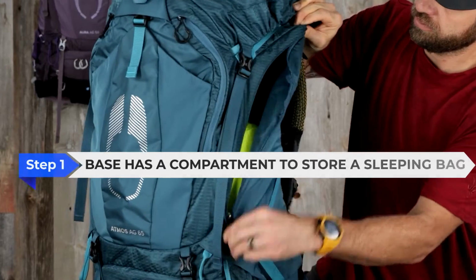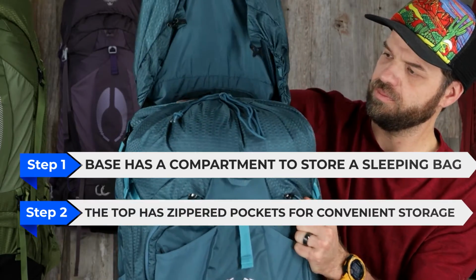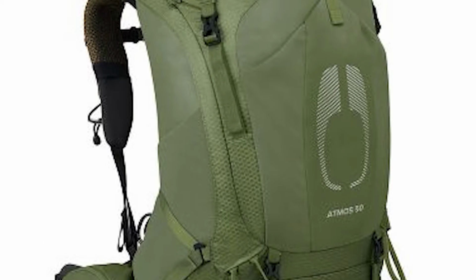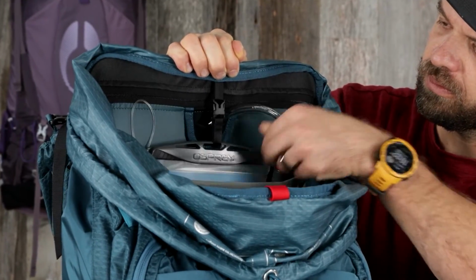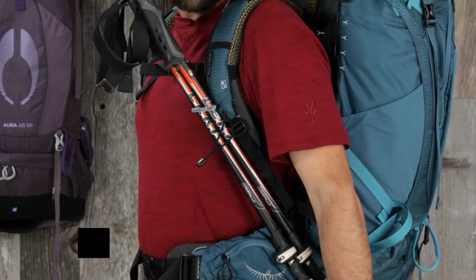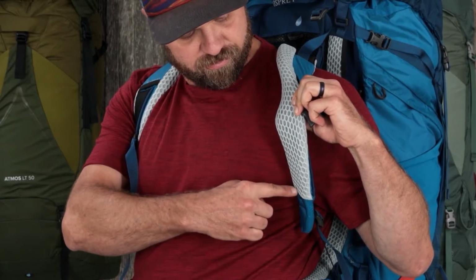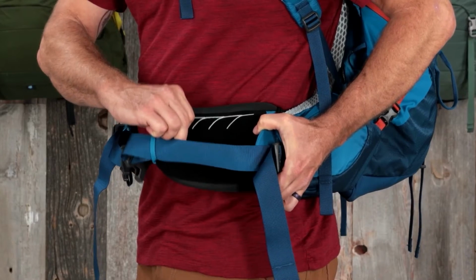Its base has a compartment to store a sleeping bag, and the top has zippered pockets for convenient storage. The main compartment, however, is straightforward without overzealous attempts at pockets or organization. That gives you plenty of room and flexibility to prepare the survival backpack exactly the way you prefer. Its main fabric is the tough and environmentally conscious recycled 210D honeycomb nylon, while the base is a bit tougher with 500D high tenacity nylon.